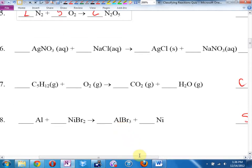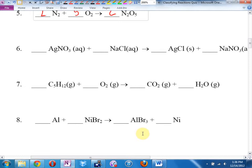7 is going to be yucky. For 7, I'm going to start with the carbons. Then I'm going to move on to the hydrogens. I'm going to save the oxygens for last. Why, Hayden? Because the oxygens appear in 2 different locations on the right. I'm kind of hoping they'll take care of themselves if I save them for last, if I'm lucky. And if not, okay.